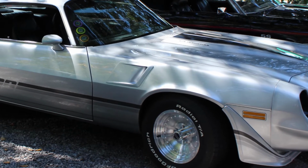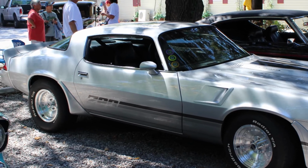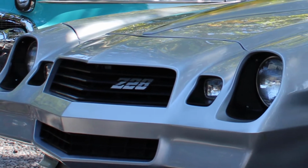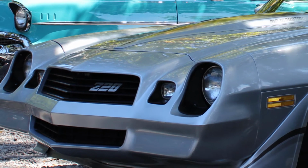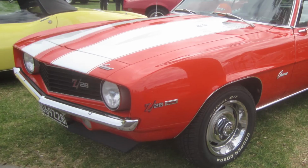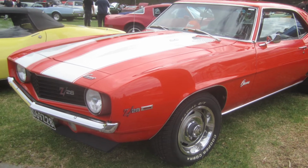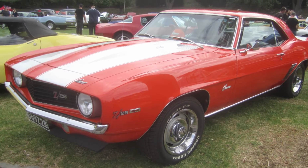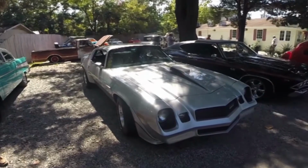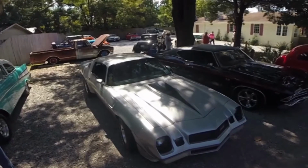The Z28 has always been the top dog of the Camaro lineup. While there might have been some special editions that were a little more powerful, a little faster in the straight line, the Z28 always embraced its racing roots. The original Z28 was introduced in December 1966 as a 1967 model that was designed to compete in the SCCA Trans Am series. The second generation, like the one that we're looking at today, might have lost some of its racing credentials, but it was still the top dog in the lineup.